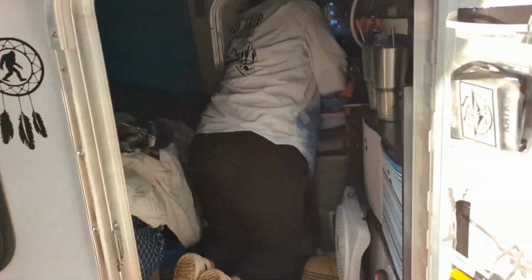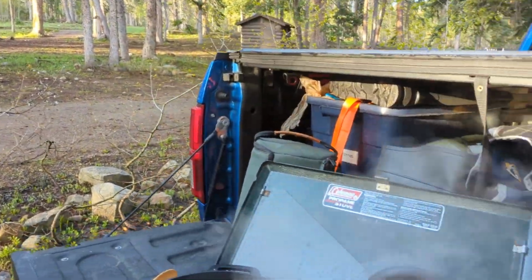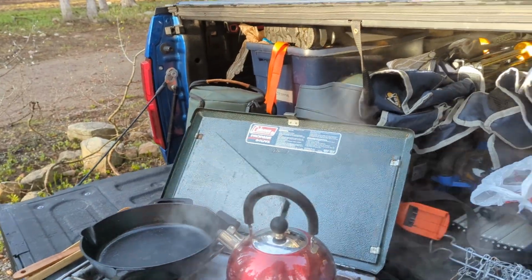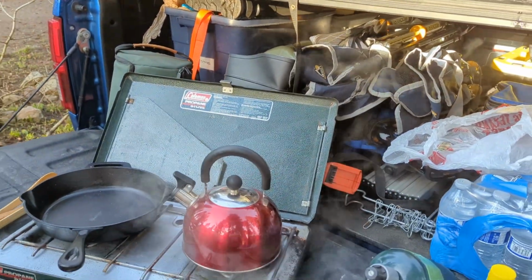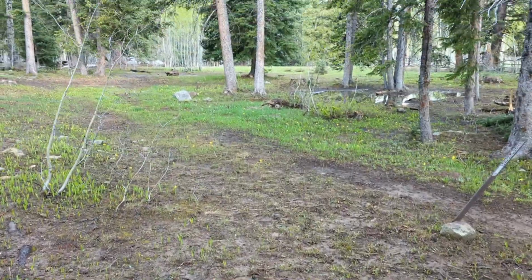There's the camper. And nope, it's not made, just the water's ready. Let me get this coffee on and we'll get this morning going so we can get back on the trail.